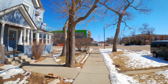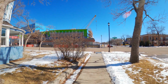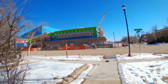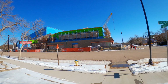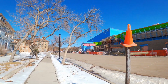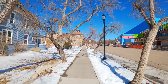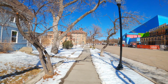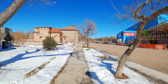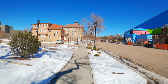And I kind of have to wonder where that money comes from. So I think what we'll do is we'll just walk back up through the center of the college. It goes over another block to Nevada, so hopefully we'll get a fairly good idea of the campus.